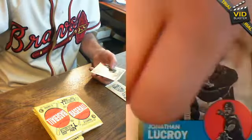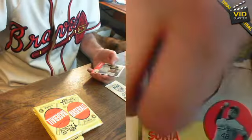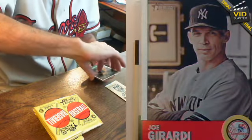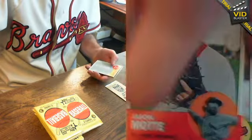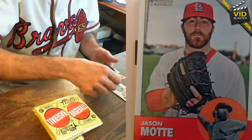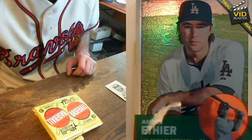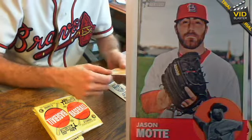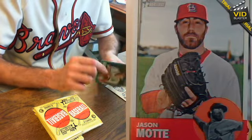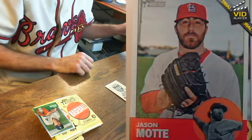LaCroix for the Brewers. Joakim Soria for the Royals. Joe Girardi for the Yankees. Buck Showalter for the Orioles. Jason Motte for the Cardinals. Another checklist. And I guess this is somewhat what you call a hit card. Looks like a chrome refractor. Andre Ethier chrome refractor for the Los Angeles Dodgers. Is it numbered? No. But it is a chrome refractor of Andre Ethier. Not a bad card.